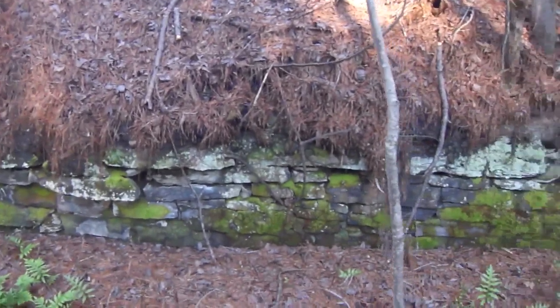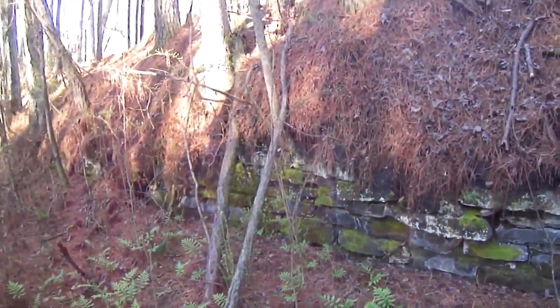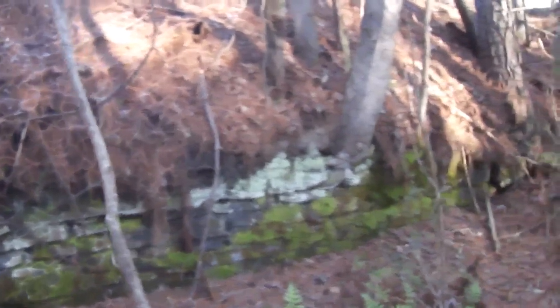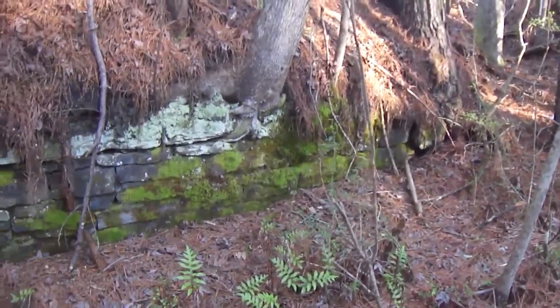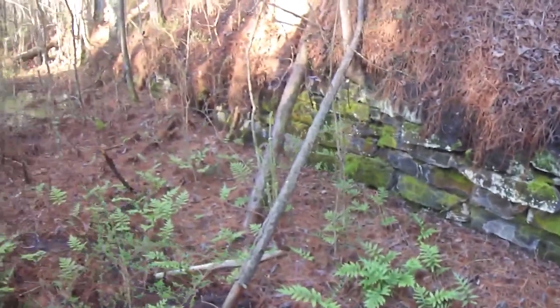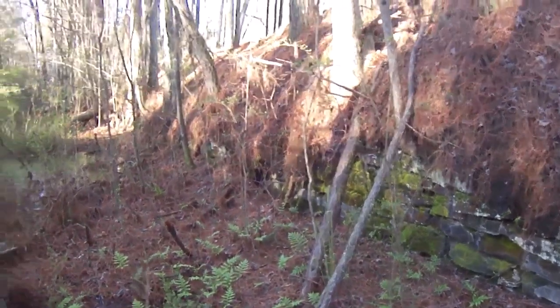But yeah, this is it. This is the Empire coke ovens. I'm not sure how far they stretch down there, but I had a minimum, I think, a battery of 100. But that is pretty historic. So, all right, I guess it paid to come down in the woods after all.